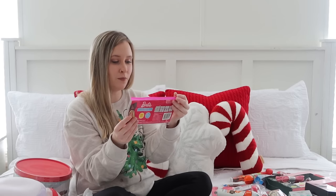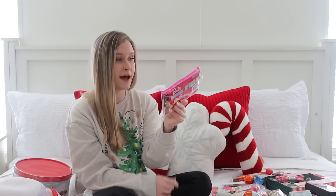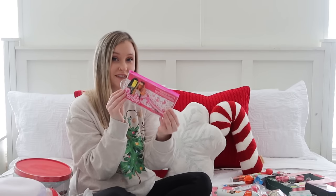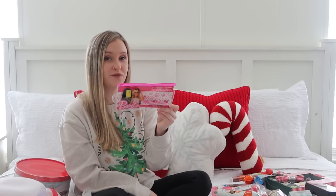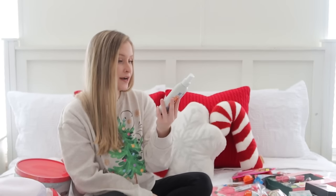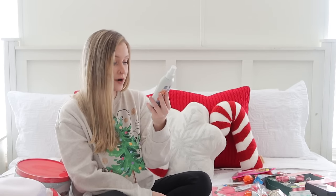It also comes in a little pouch. So it comes with the toothbrush and a toothbrush cap, and I like that it comes in a little bag so when we travel she can use this little bag. But she's at that age where she's really into Barbies, so when I saw this I knew I had to get it for her. And then I also got her this little bottle of hair detangler. I found this at Walmart. It's a 2-in-1 detangler and refresher spray.